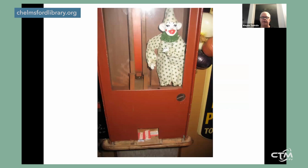This was picked up from an estate in Cleveland, and it's a trade stimulator. So when you put in a penny, you would twist the handle, and a piece of gum would come out. But the clown would also make a motion and move around, and so it would help make kids more interested in buying gum.